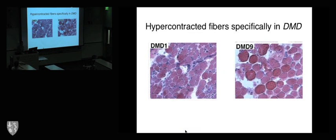Okay, so let's start with hypercontracted fibers. These are samples from 2 patients with Duchenne. I'd like you to focus on these very large cells. These are large, opaque, glass-like cells. They're called hyalinized. These are characteristic hypercontracted cells that you would see in histology from a Duchenne patient. And these are 2 different patients. You don't see these in many other muscle fiber diseases.